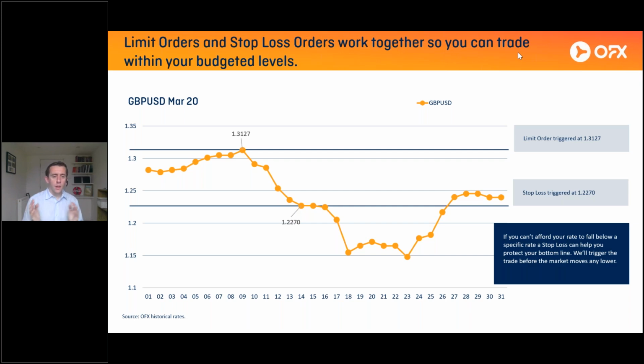Now, stop loss and limit orders as well, they can often work in tandem and work as OCO, or one cancels the other. So you can put two orders in the market simultaneously, and if your limit order hits, then your stop loss order can be cancelled. Same with the other way around, and that's just to ensure that obviously clients don't double up on the amount of currency that they're purchasing.